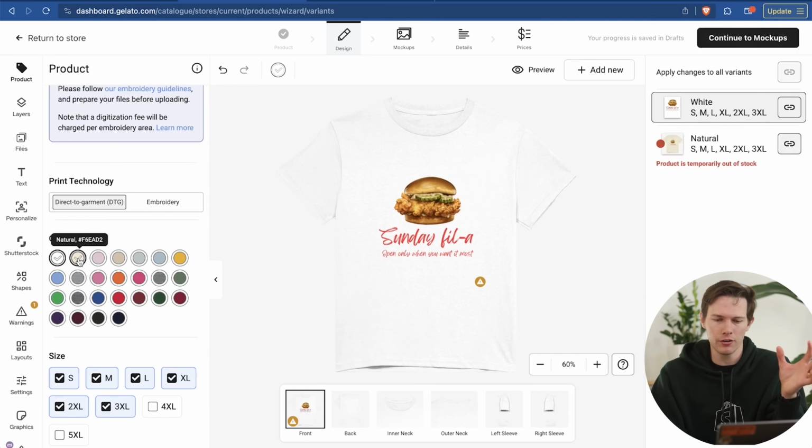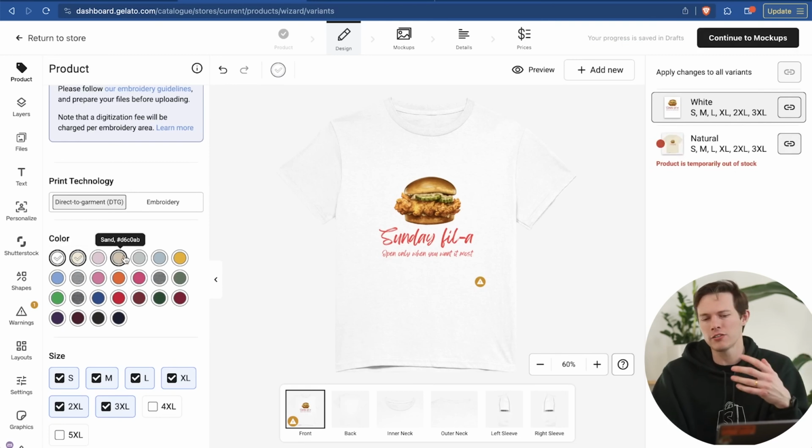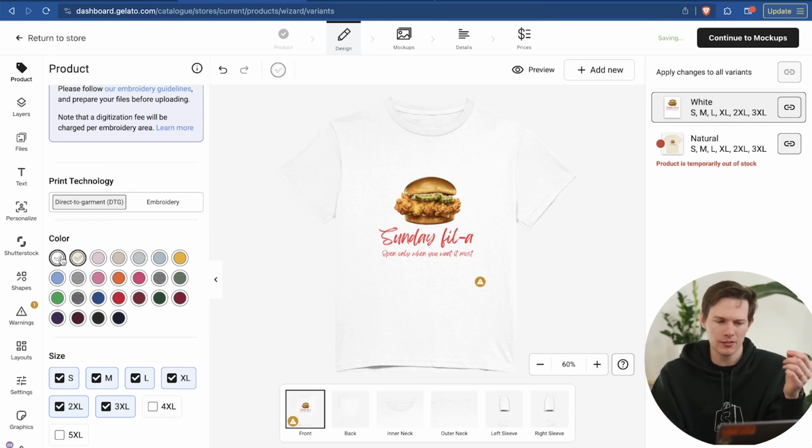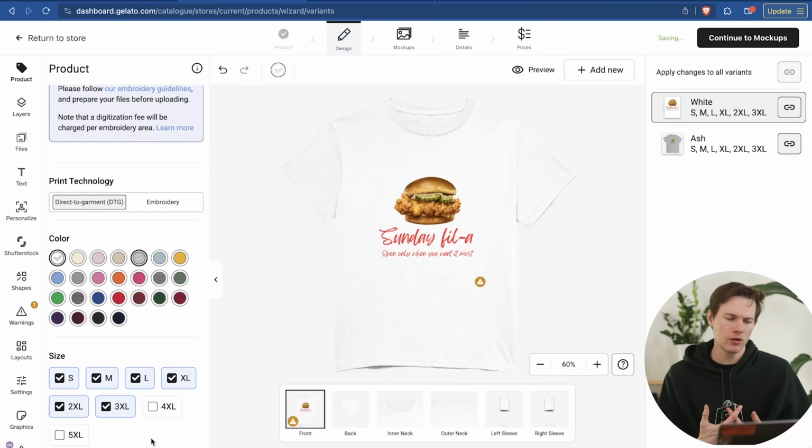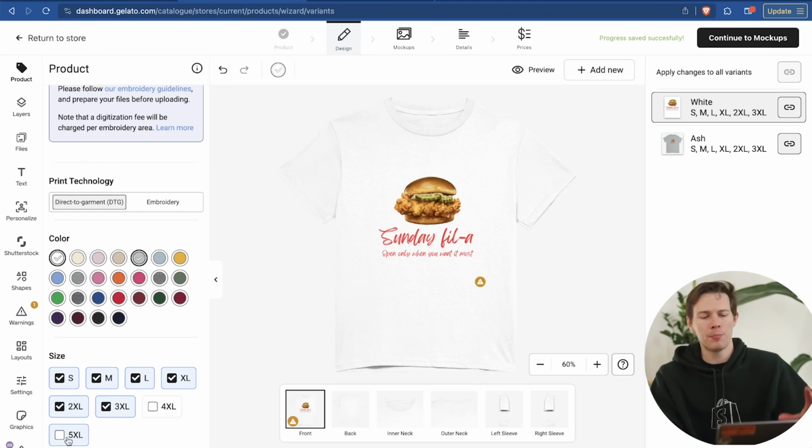But of course, if you wanted other colors, you can select multiple colors, have them all available for this product. Unfortunately, it looks like this little natural color is out of stock temporarily, so I'm not going to select that one. Maybe a gray one. They call it ash right here. Maybe that would be another good color. We could also select the sizes that are available. It doesn't really matter to us, because we're not holding inventory, we can accommodate larger or less common sizes.